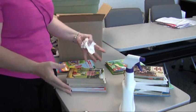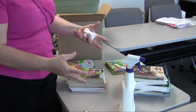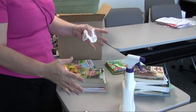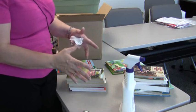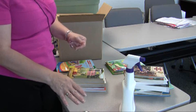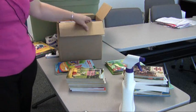But if you've got too much that the stickiness is there or that it's dirty or crusty, we don't have time to get that much off during this process. So we'll send that to Goodwill, and they'll be able to save some of these books for children through their programs.